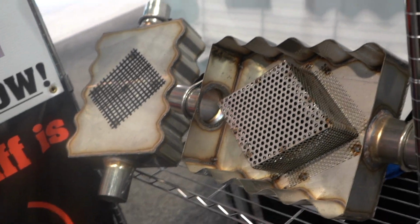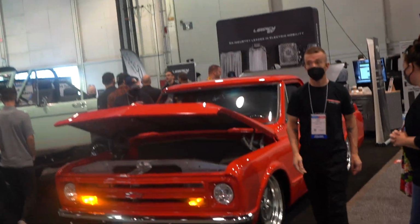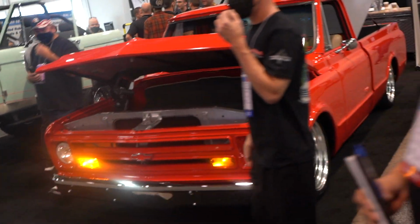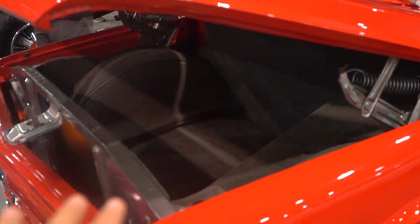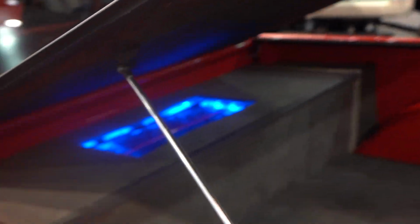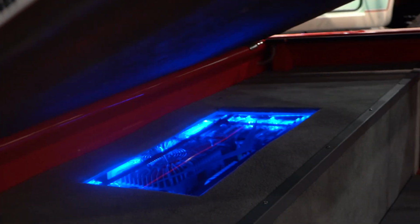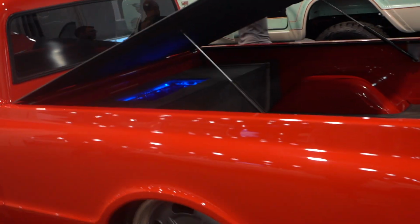This one just has that thing in the middle. So these guys, another one of these electric guys, but this is kind of cool because they swapped one into a C10. It's kind of funky because you've got a frunk in your old truck, but yeah, that's kind of your engine. I don't know, that doesn't really look like, just looks like a computer to me, or the car stuff, but it's pretty cool.